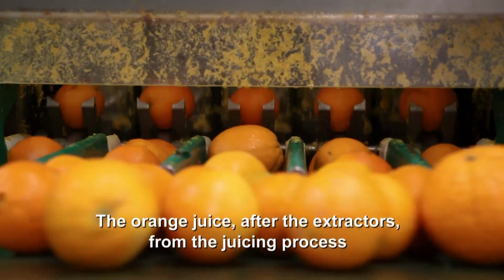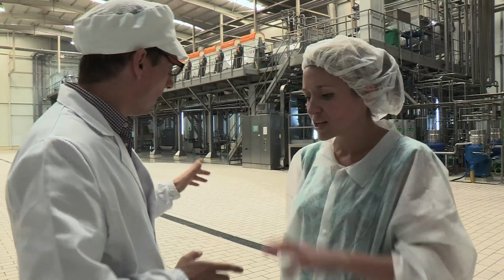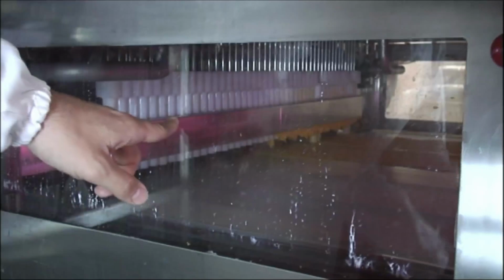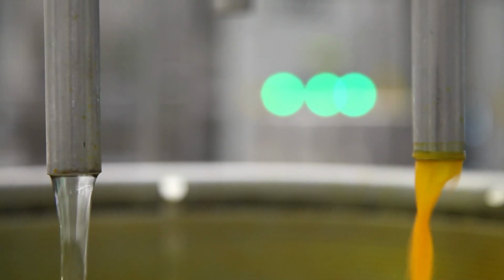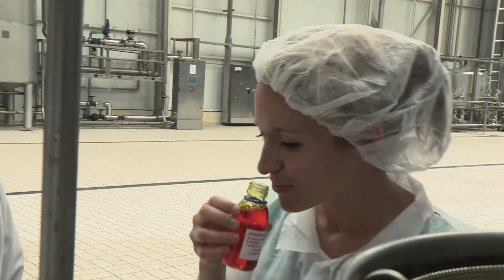After the extractors or the juicing process, we have the orange with cells. We separate the cells from the juice. We concentrate the cells on one hand, and on the other the juice totally cell free. Please smell it. This is great.